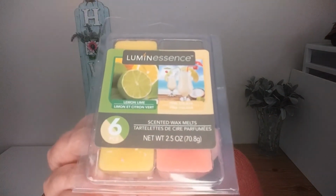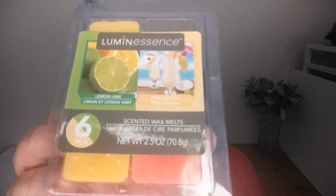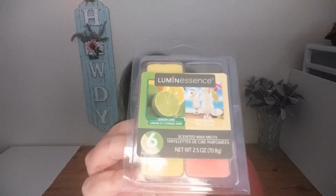In the home decor section, I found some scented wax melts, and this package is lemon and pina colada. I did try both of them. I'm not crazy about the lemon scent. I do like the pina colada, but it doesn't have much of a throw.